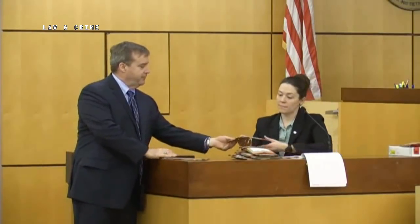Let me show you what's been marked as exhibit 145 and ask if you recognize the item from the packaging. I do, by the FDLE case number, exhibit number, my initials, the outer evidence seal, which is still intact, with my initials and the date. And can you look inside, what did you find in there when you opened the package? It was one fired 9mm Luger caliber cartridge case. And could you look inside the package and satisfy yourself that what you took out and tested is in there today?